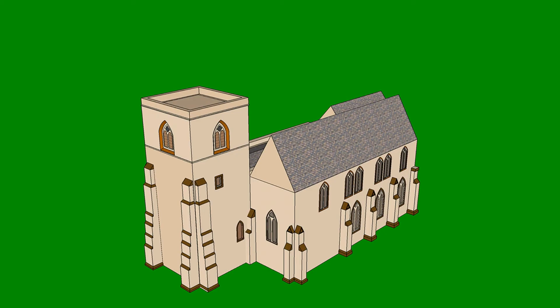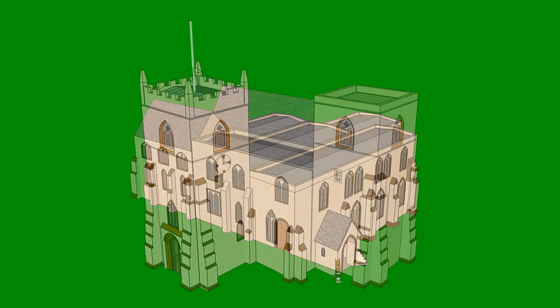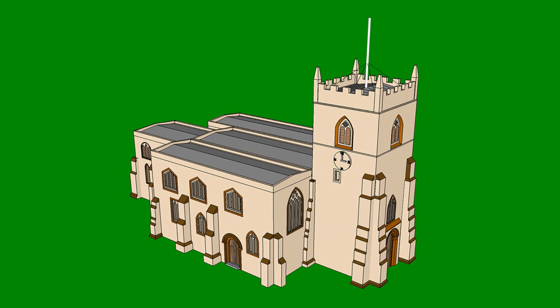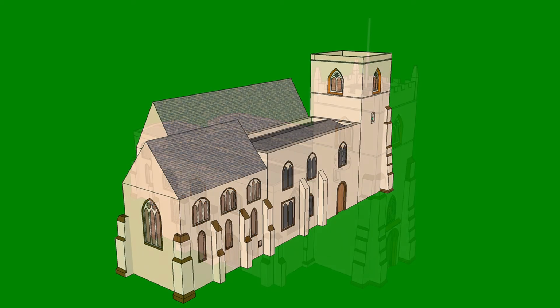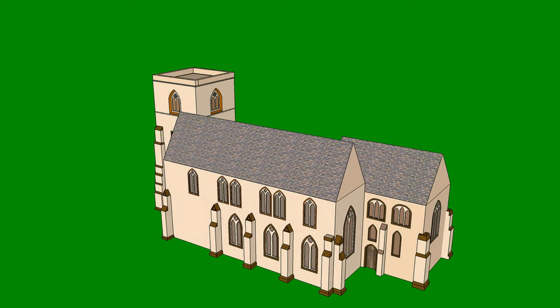The 1800s saw huge changes to the church as the Victorians sought to recapture the Gothic style. Pews were added, along with much of the stained glass. So was the south porch and lychgate. The Reverend Webb paid for the north aisle to be built, to make the church bigger and symmetrical. He used stone from the existing north wall to build it. Unlike the south aisle, the north aisle only runs the length of the nave.